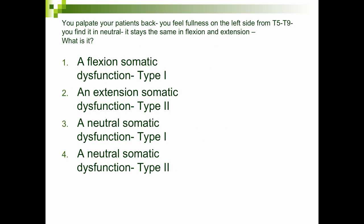So you palpate your patient's back, and you find fullness on the left side from T5 through T9, and you find it in neutral. It stays the same in flexion and extension. What can you say about this dysfunction? So the answer is this is a neutral somatic dysfunction, type 1. It's a group. You find it in neutral. There's really no change or worsening in flexion or extension.